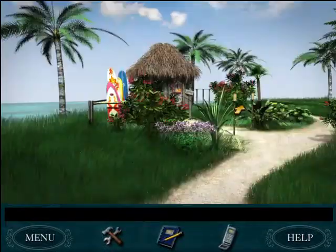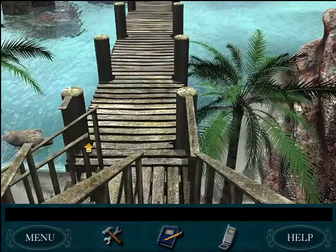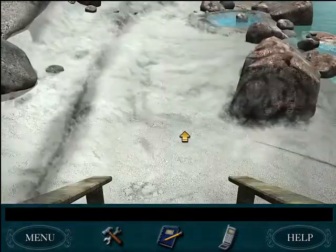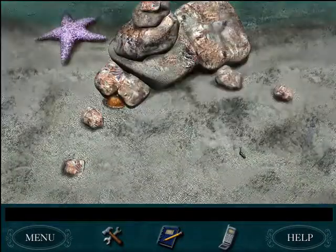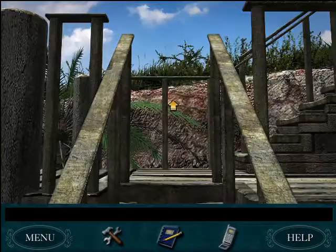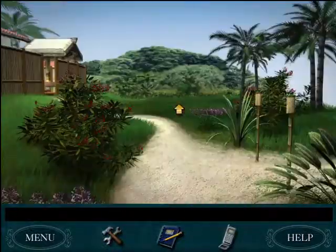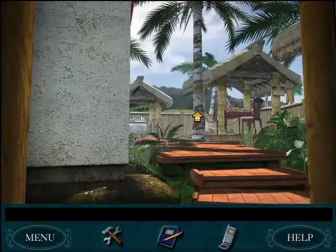Did I miss one? I must have missed one. Otherwise, it would have been there. Oh, there it is. One spot I forgot to look, right there by the big rock. Oh, oy vey. Now we run back to the necklace making station.